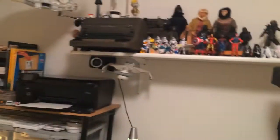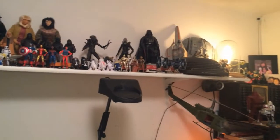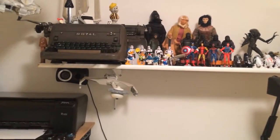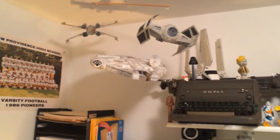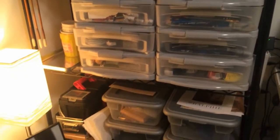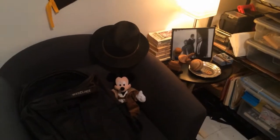Okay, that's the top shelf again. That's my Edison light and typewriters, old typewriters. I like antiques. My old typewriters there, and some models I've done that I've wanted to show. And this is like my art studio space. This is where I keep my materials. I'll go through what that is over there. Some of my other stuff here.